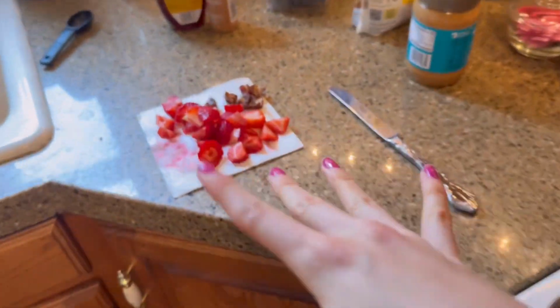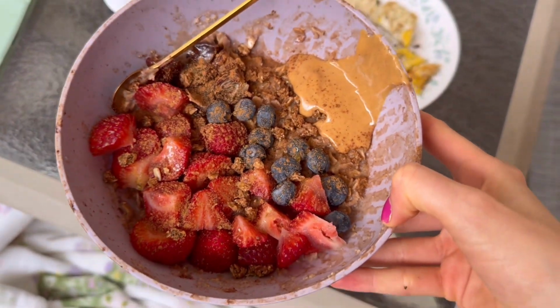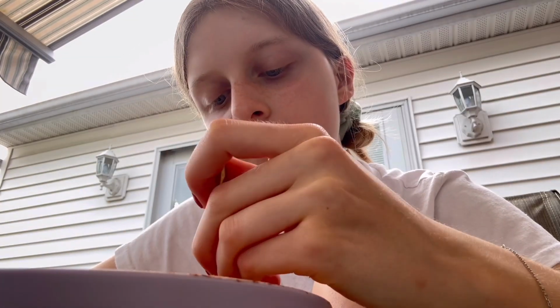I got all my toppings ready, and there we have it. The most perfect oatmeal bowl ever. Literally so excited. Let's take our first bite together. Get a little bit of everything. It's so good. I don't understand. Also, I love eating it with the Oat Haas golden spoon.